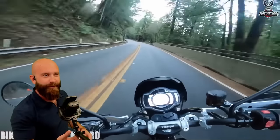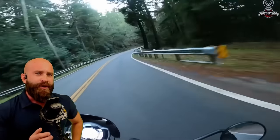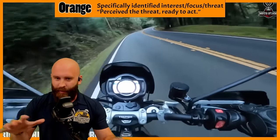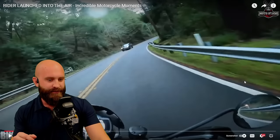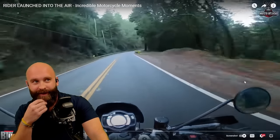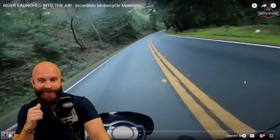Challenging road conditions. The turn and the rider passed the oncoming car by almost a few inches. So corners. Ooh, why are we bouncing? Why is the bike doing this? Why is the bike doing that? Write in the comments. Why was it doing that?